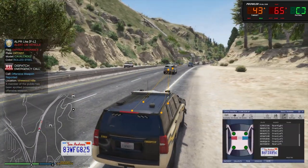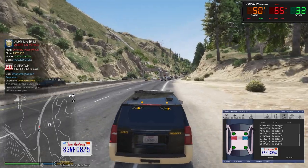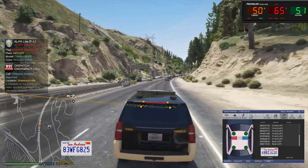Attention all units, we have a person with a firearm in, Vinewood Hills.